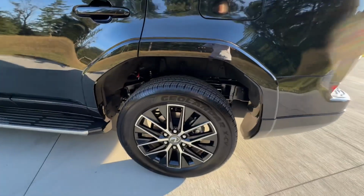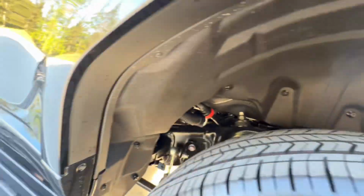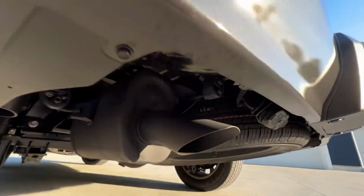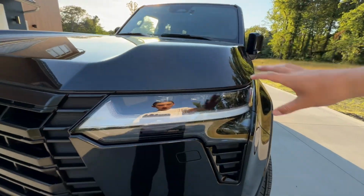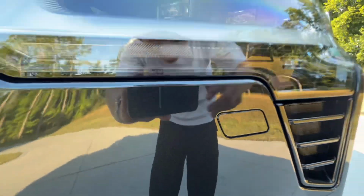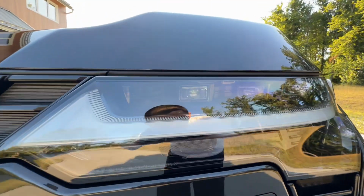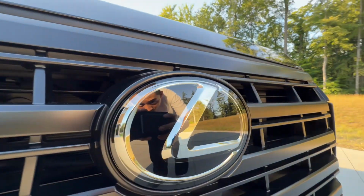These wheels are specific to the Premium Plus, and I think they're actually really good looking. Look, you can see all the internals and stuff. You're also going to have one exhaust pipe on each side. And with the headlights, you're also going to have these fake vents. It looks cool though. These actually come out and clean the headlights when you turn on the windshield wipers. And then you have the only piece of chrome on the car, the Lexus logo.